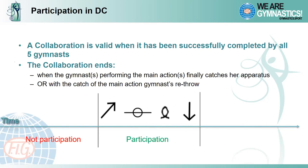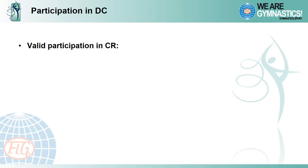So the time, this is in the beginning, not participation. During the throw and rotation, this is participation. And at the end, the catch, this is not participation. You have to check the five gymnasts participating, not before the collaboration and not after the collaboration.